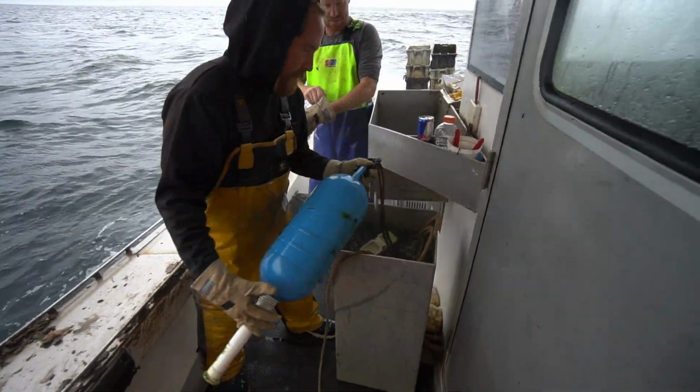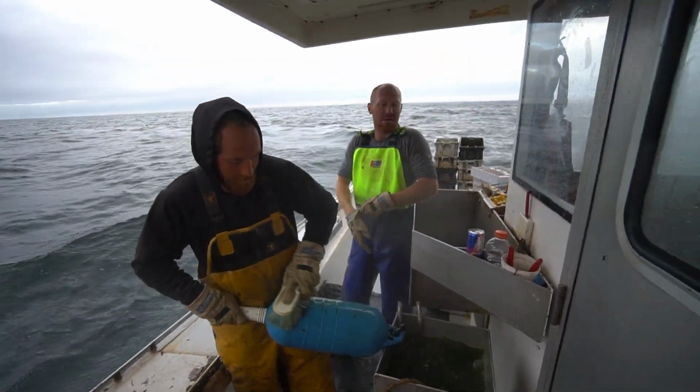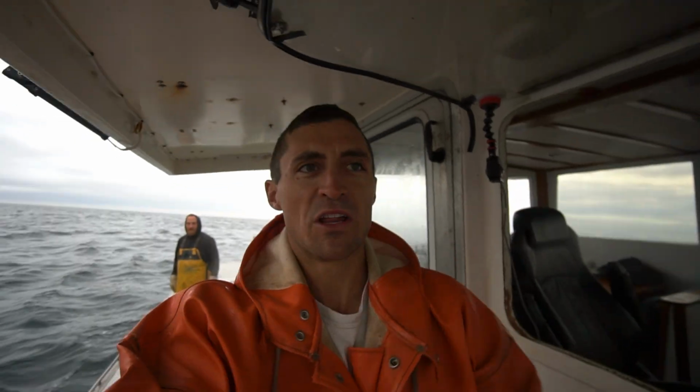RJ's cleaning the rope up. Supposed to be Keith's job, but he's taking a break. The ropes grow grass on them, so we gotta cook them occasionally. Coil them up, throw them in a tank of hot water. The water's heated by the coolant out of the motor.